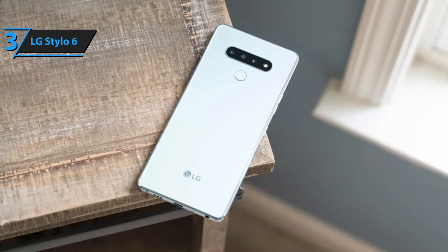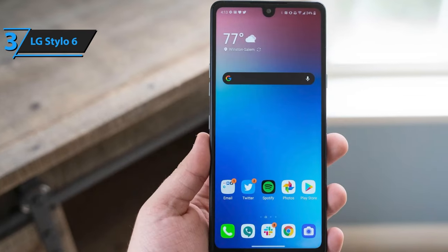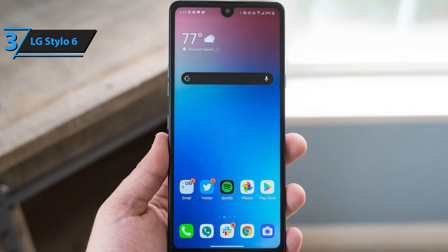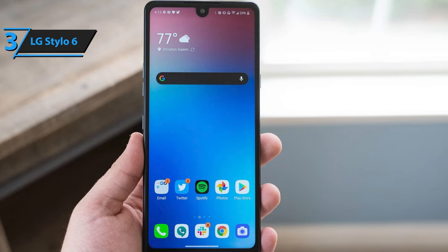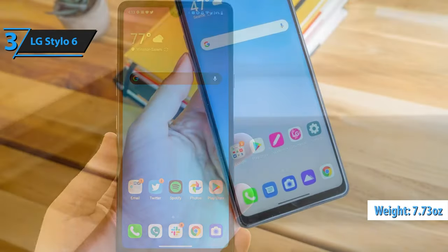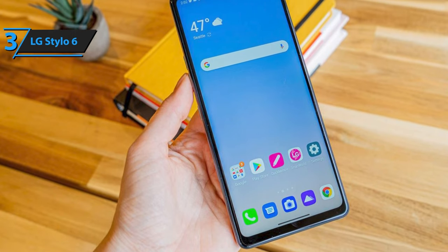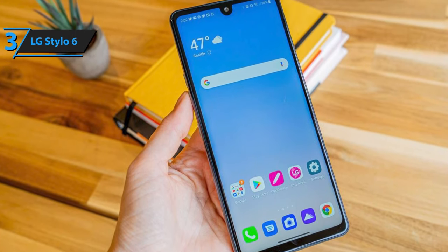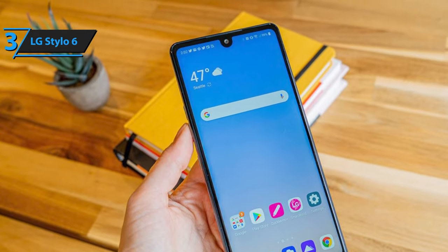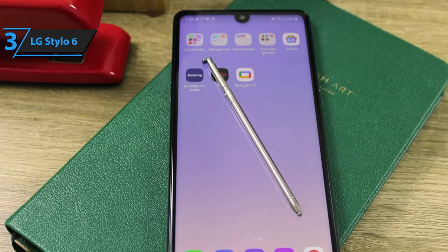The LG Stylo 6 has undergone a significant makeover from its predecessor, sporting a sleek, updated design that can easily pass for a top-tier phone. It's a sizable device, measuring 6.74 by 3.06 by 0.34 inches and weighing 7.73 ounces. The weight is evenly distributed, making it comfortable to hold for extended periods, although it may feel somewhat bulky for those with smaller hands. A large 6.8-inch display dominates the front of the phone, featuring a teardrop notch housing the selfie camera. Though the bezels are slightly thick, they aren't overly noticeable.